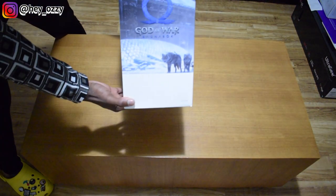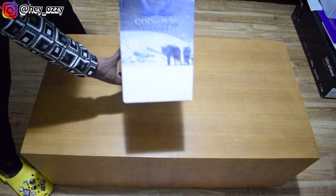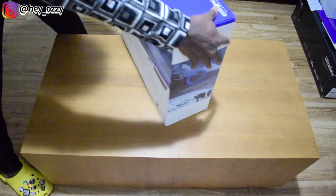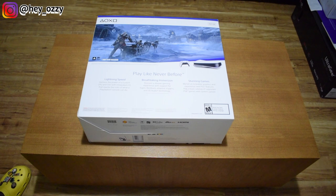As you can see right here, got a God of War Ragnarok, the wolves from the game, the ice giants, in the back. It says, lightning speed, harness the power of a custom CPU and solid-state drive integrated I/O that rewrite the rules of what a PlayStation console can do. Play like never before, breathtaking immersion, discover a deeper gaming experience with support for haptic feedback, adaptive triggers, and 3D audio technology. Sony games, marvel at incredible graphics and experience new PS5 features. Play a back catalog, support PS4 games with system update.